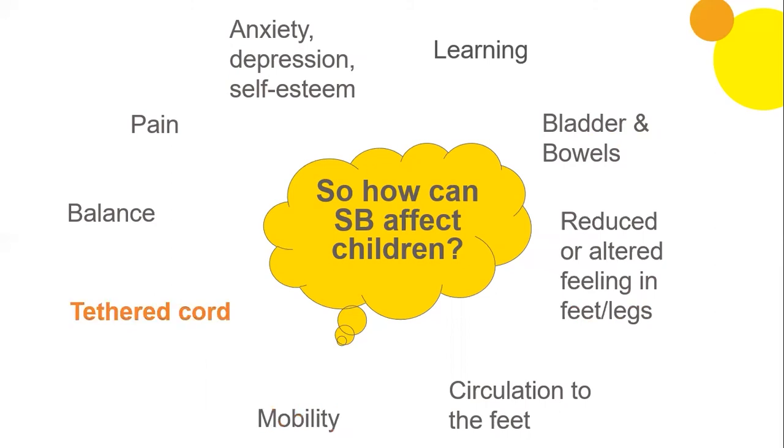Tethered cord is a condition where the spinal cord is stuck down in the spinal column and stretches the spinal cord. Balance can be affected by muscle tone, skin and joint sensation, brain effects such as vestibular issues, and visual perception. Chiari II, involving the cerebellum, can affect balance. Children may have pain in their back, legs, or head, especially if they have a shunt.